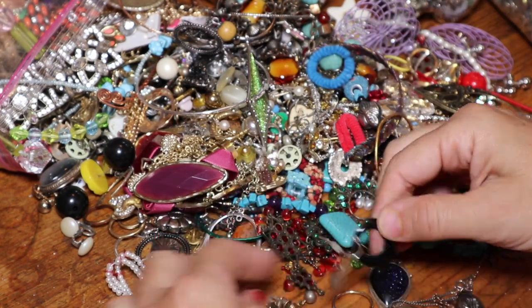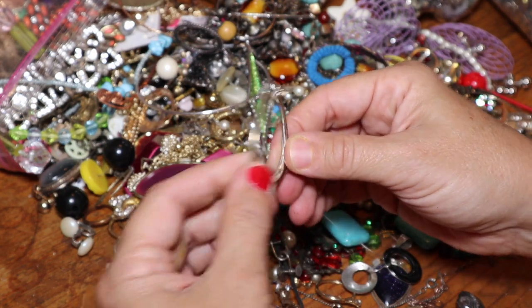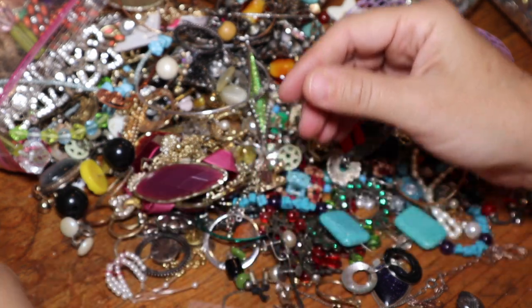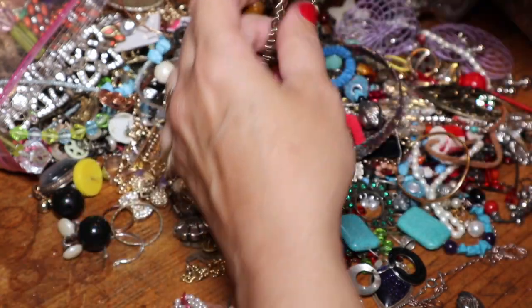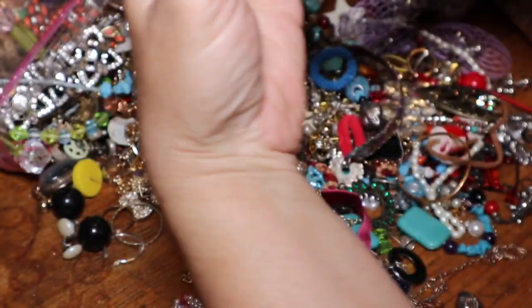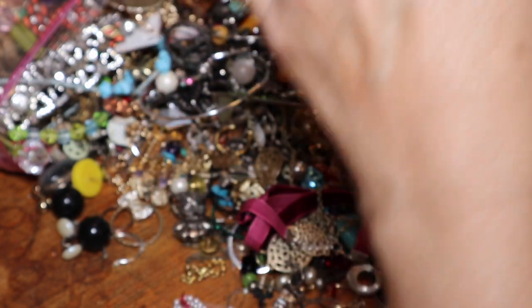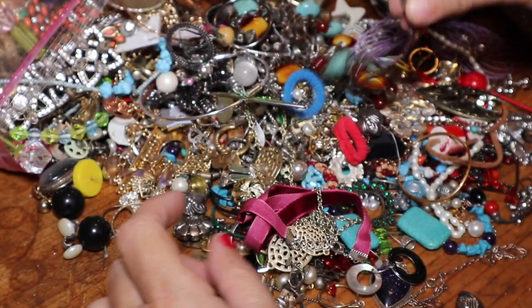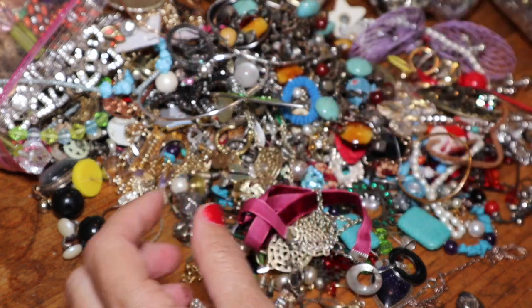This. And of course I look for things that are sterling. I don't think that is, but I'll put it over here anyway just to check it. That has a nice look to it. It has a little broken piece, so that's going to be resell, repurpose. Not silver.